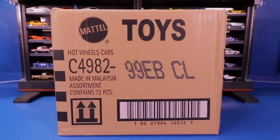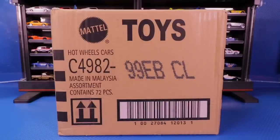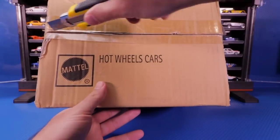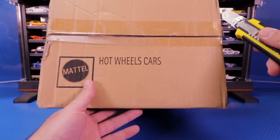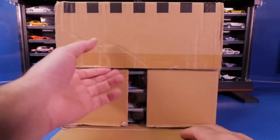What's up, Peak Timers? We've got the 2020 Hot Wheels B case all ready to unbox. The treasure hunt for this case is the Mercedes Unimog 1300, and the super treasure hunt for this case is the Ford GT40. All right, let's get to the unboxing of this case. I'll flip it down around and X-Acto knife it apart right here. And let's get right to it.